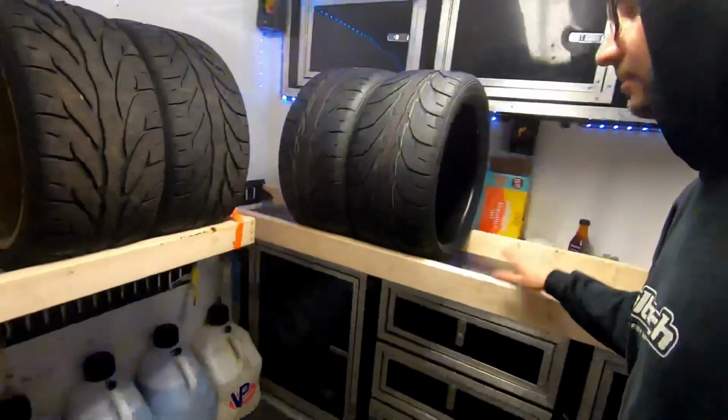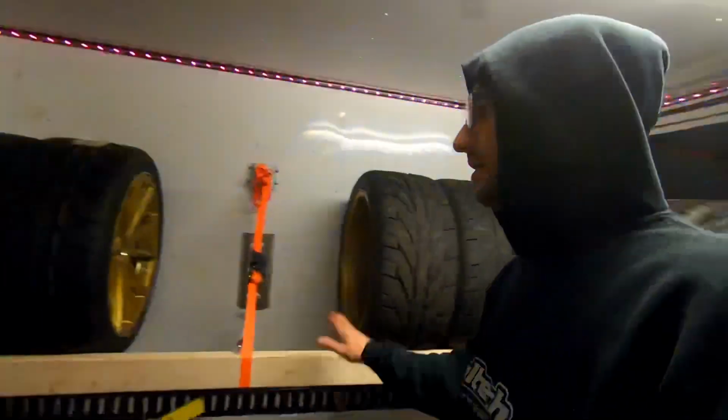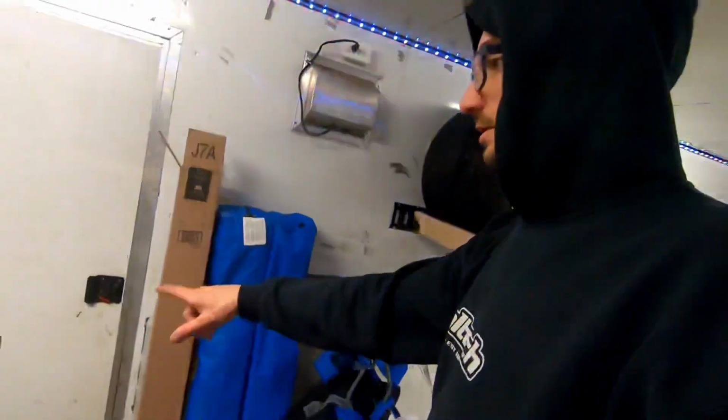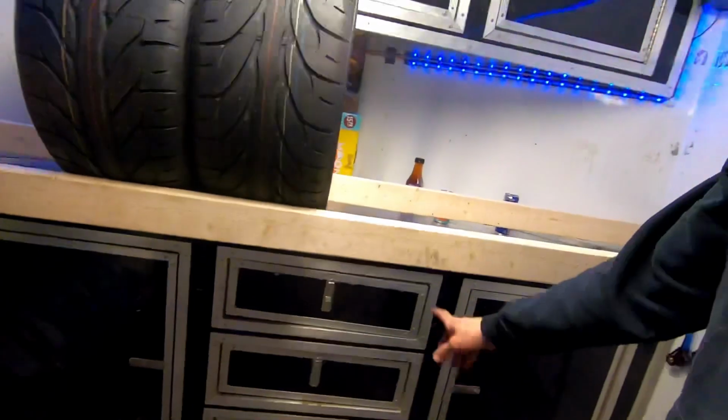We have a rack here on top of the workbench. That'll hold 8. Then we have a side rack here which can hold another 6 if we need it. Then we're going to put the toolbox down there and the welder. You know, we ran E-track all up on here to kind of secure stuff to the wall with. Got this loaded up with all of our tools.